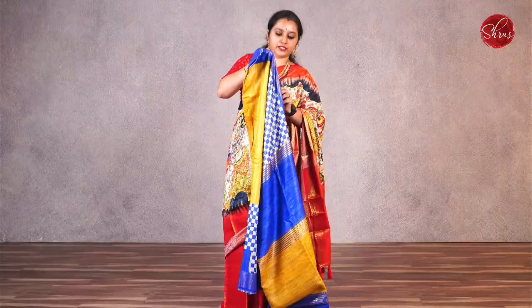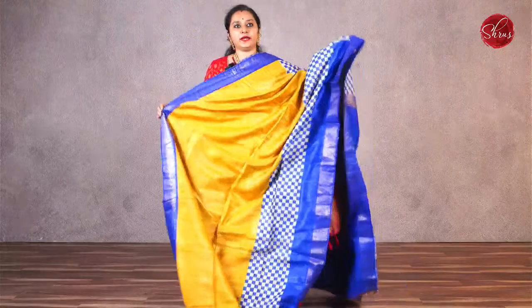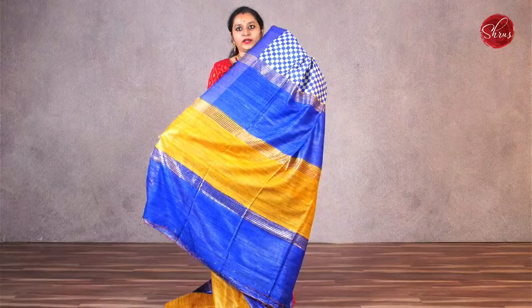These might not be available in the store. Stock is different from online. People who would like to buy this exact saree that you're seeing in the video, please click on the link after the live session is over to buy the same saree. If you'd like to buy similar sarees, you can always come to the store, but the same saree might not be available in the store. We have separate stocks for both the website and the walk-in store.